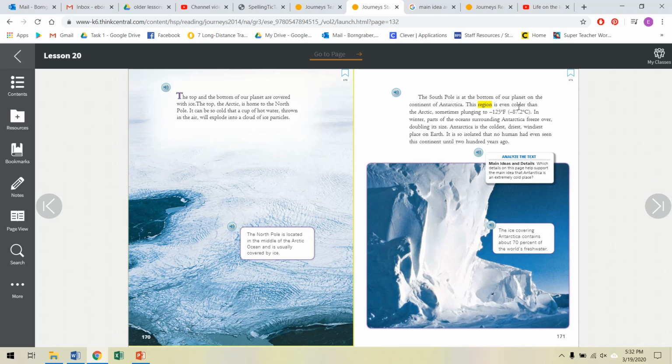This region is even colder than the Arctic, sometimes plunging to negative 125 degrees Fahrenheit or negative 87.2 degrees Celsius. In winter, parts of the oceans surrounding Antarctica freeze over, doubling its size. Antarctica is the coldest, driest, windiest place on Earth. It is so isolated that no human had even seen this continent until about 200 years ago. The ice covering Antarctica contains about 70% of the world's fresh water. So think about that. The ice in this one place on the planet has 70% of fresh water. Pretty crazy.